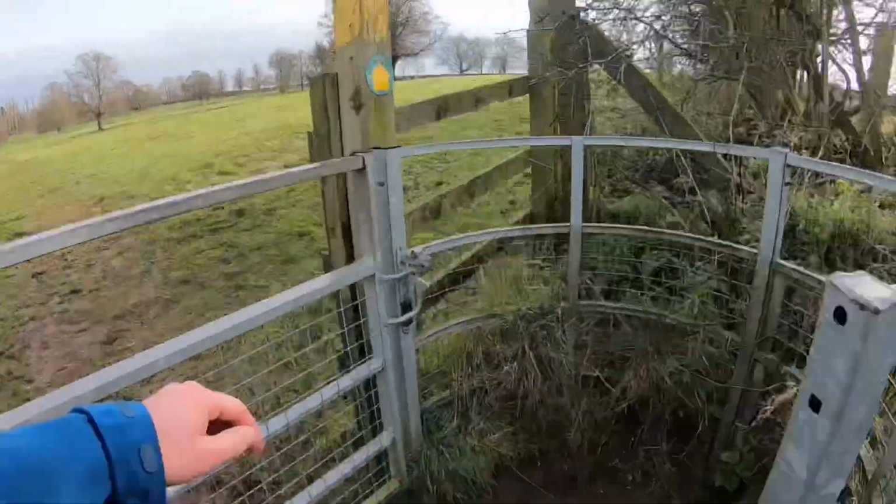So I'll either go back and do that again at some point when it dries up, or just be happy with the fact that I've still done a footpath around some flooding. But knowing me, I'll probably go back and do it just to say I've done the Leicestershire Round. But yeah, today's walk has been fun. Hope you enjoy the rest of the video.